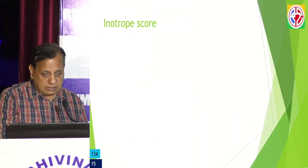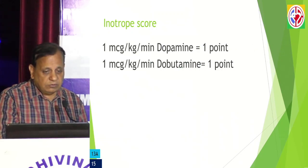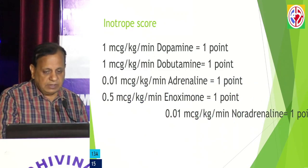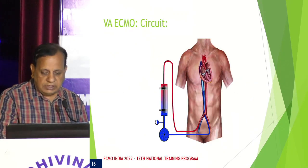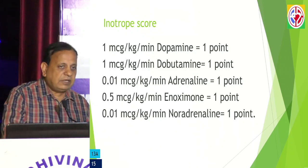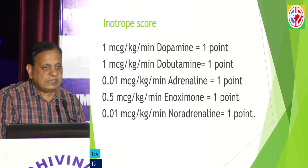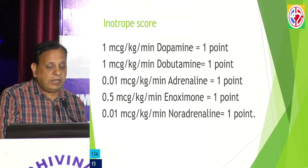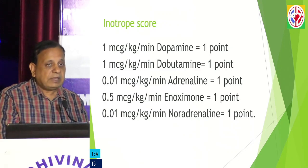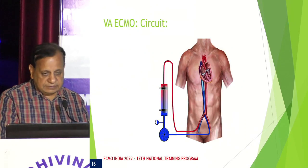There is always a final deciding line with all these inotropes, with this point scoring system. If the score exceeds 20, we advocate VA ECMO, but in India, even at a score of 40, we don't even think of ECMO. And I've seen centers that even wait up to an 80-point score. So that is the result of failure of VA ECMO, because by the time the chemical damage to the heart has already taken place.